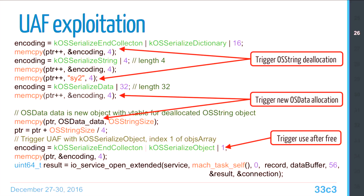buffer content. So what we can do, we can create a fake OSString with a fake vtable, and this fake vtable will point to some gadgets in the kernel. The very last thing we need to do is trigger the use after free by adding kOSSerializeObject. So once again, OSString got deserialized, deallocated, we allocate a new object, which is the OSData buffer, which will point to the same memory spot. We got a use after free.